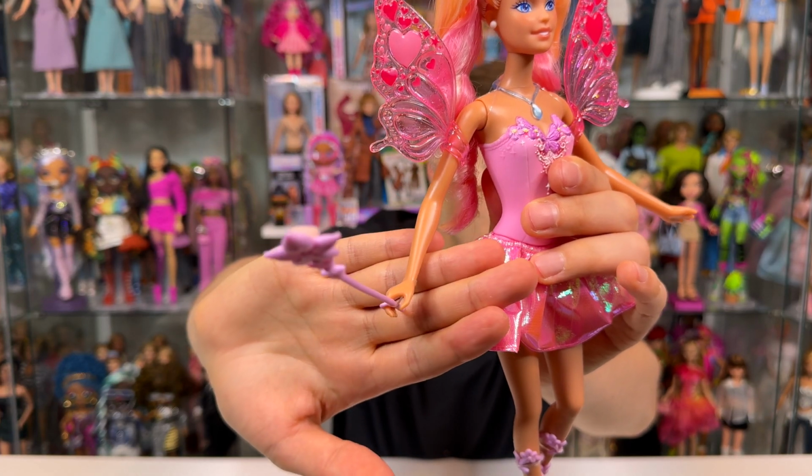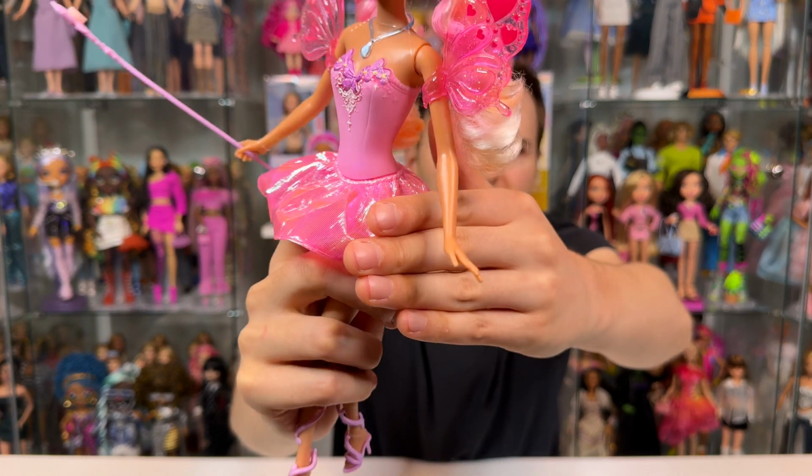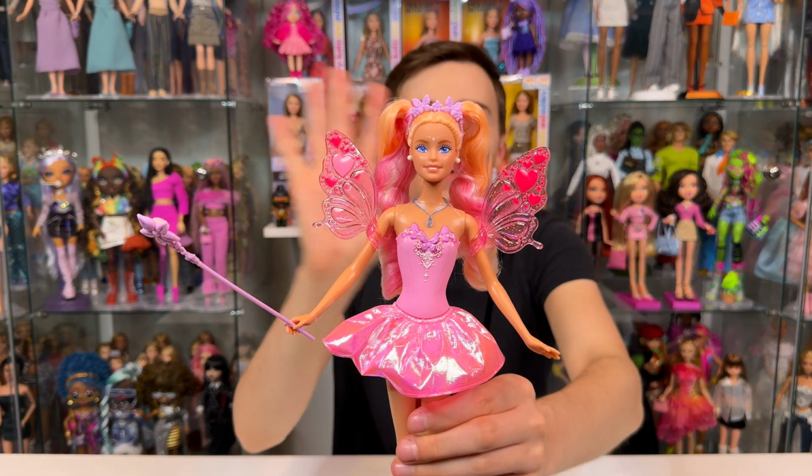Of course, I would always love more articulation, but this pose is cute, and she does have a little gripper hand right here to hold the wand, and then her other hand is posed really nicely, and it gives again just that very delicate hand with the fairy vibe.